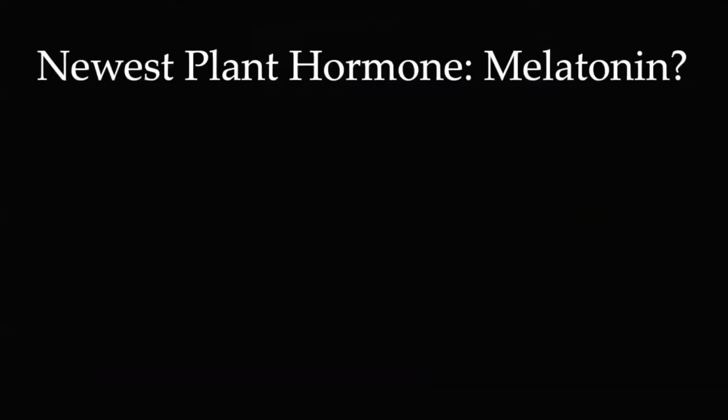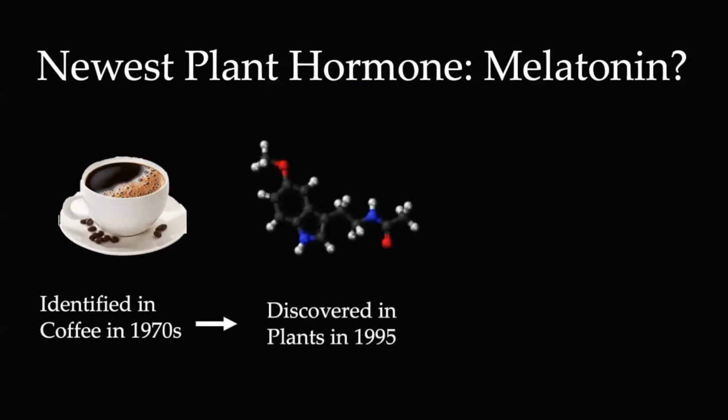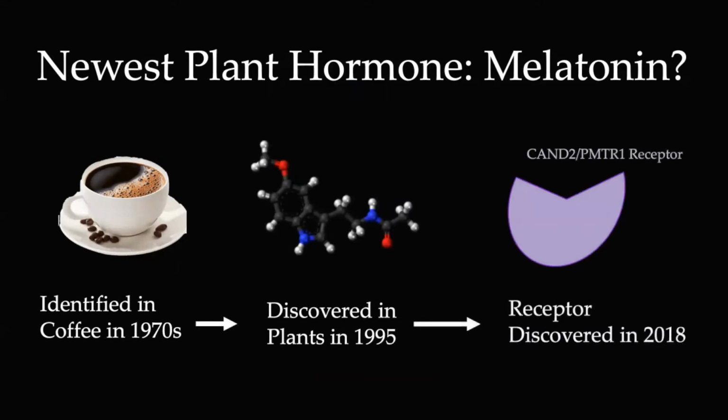So is this the newest plant hormone, melatonin? Well, in the 1970s, it was identified in coffee as potentially a mistake of roasting. And they said, oh, well, this is just in there because of something about roasting the beans. But then they discovered that, oh, it was actually in these plants in 1995. And then in 2018, they believed they discovered the receptor for melatonin.